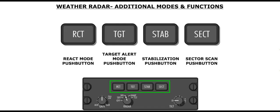Four push buttons at the top of the weather radar control panel provide additional modes of operation.